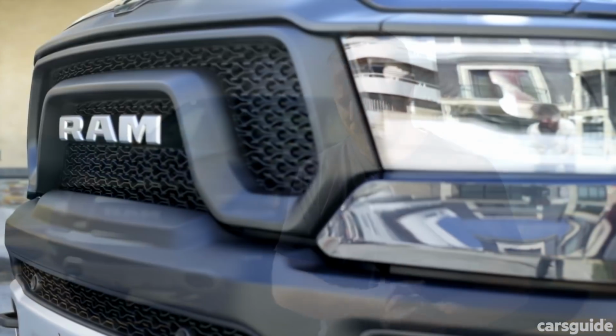So how do you sum it up? Well, think of it like the current Ram 1500, just a little bit more. More power, more torque, more tech, just more.